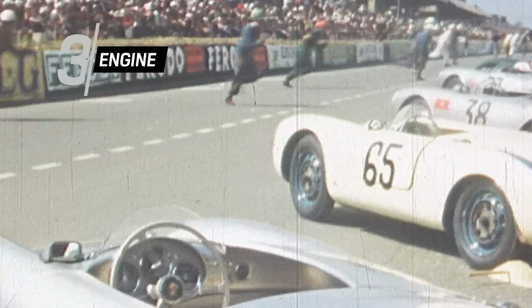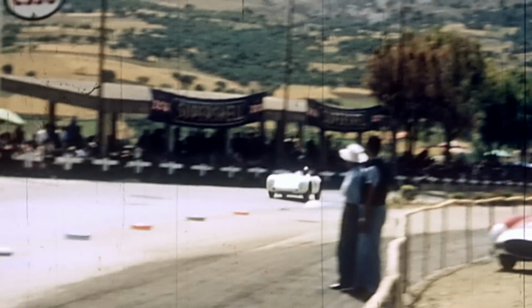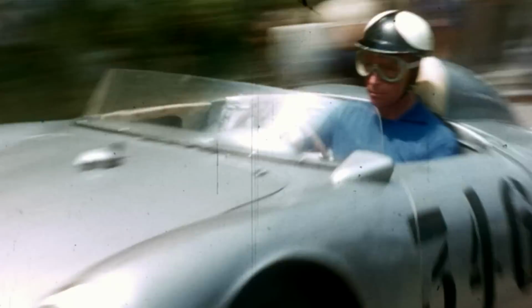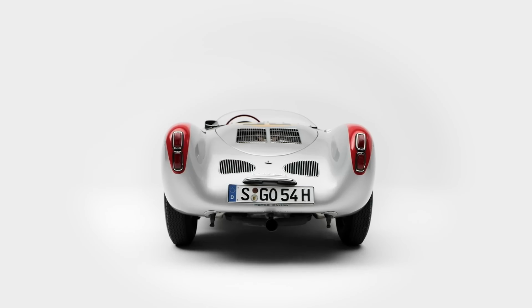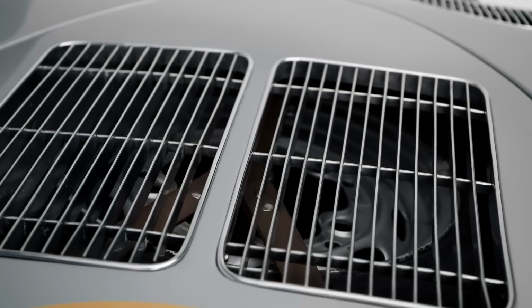Our top 3, the engine. Let's start this topic by honoring an Austrian engineer. No, not Mr. Porsche himself, but Dr. Ernst Fuhrmann, the man that developed the so-called Fuhrmann engine, a 4-cylinder boxer engine with 2 overhead camshafts per cylinder bank, driven by bevel gears and a built-up Hirth-type crankshaft. A real beauty of a machine.